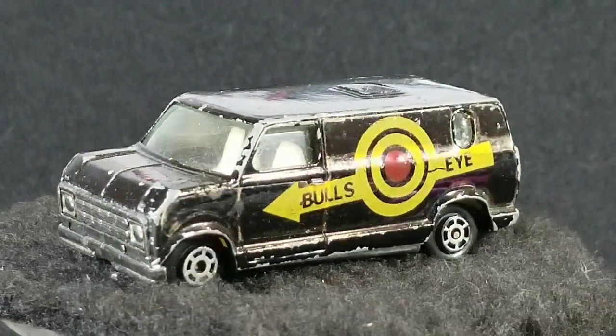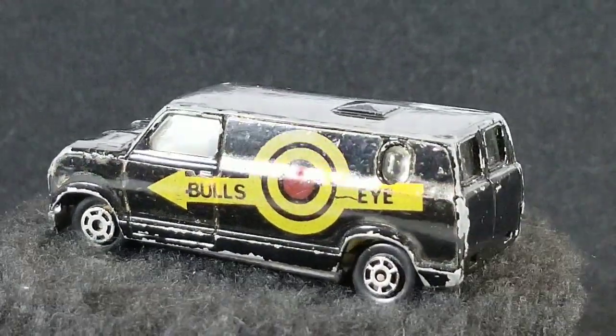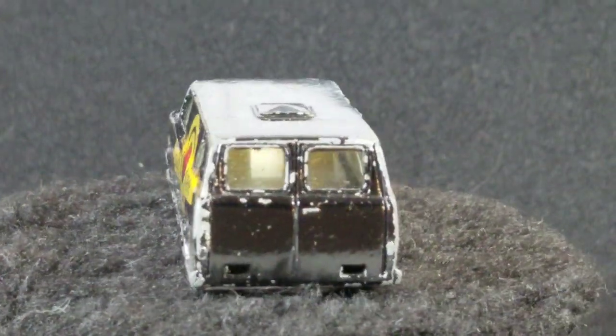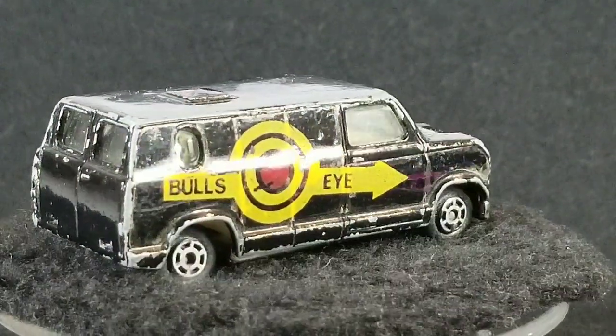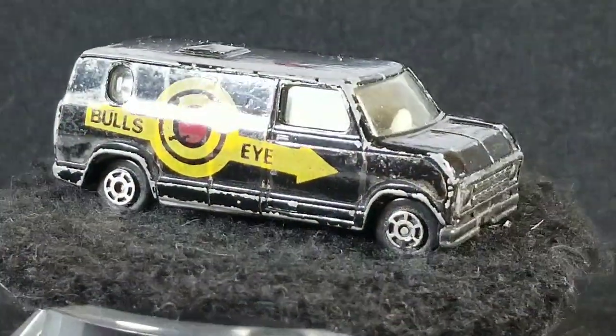It'll be in another video, but I bought like a case of 48 loose vans. And I got a bunch of these. Really cool. And most of them are mint. This one's a little bit banged up, but I don't think I have that paint scheme, the bullseye paint scheme, so I figured I'd grab it.